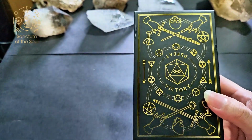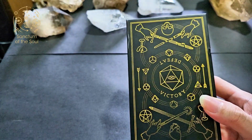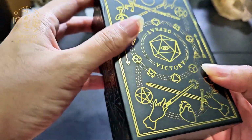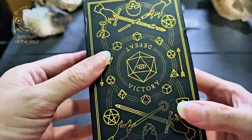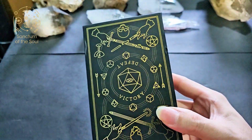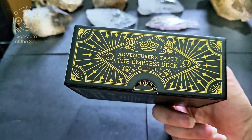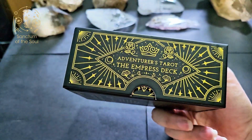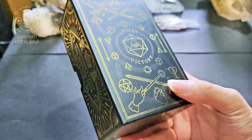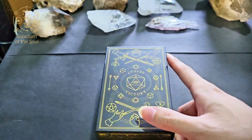So after a bit over a year of working with this deck, or maybe it's closer to 2 years now, you can see the box has been kind of dinged up because I dropped a phone on it or something. I don't remember. They do call this the Adventurous Tarot deck, but I have seen people screeching about it online that it's not a tarot deck. It really isn't. It's more of an oracle deck.